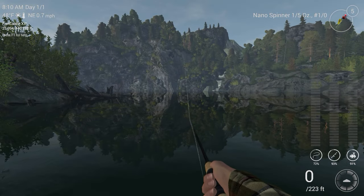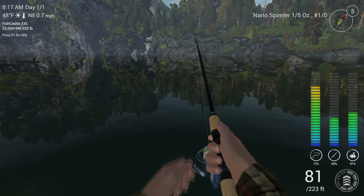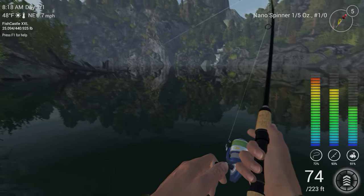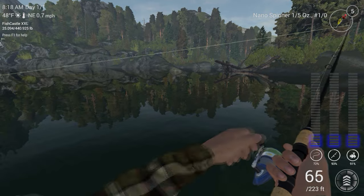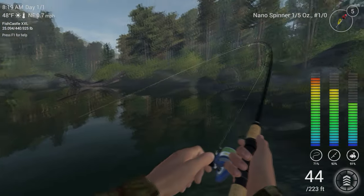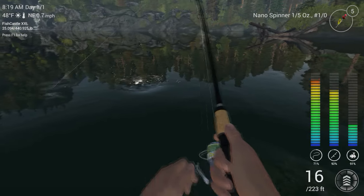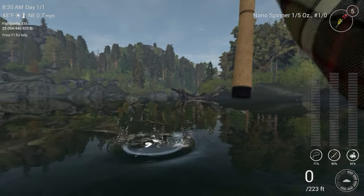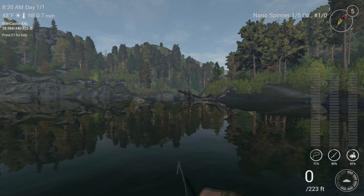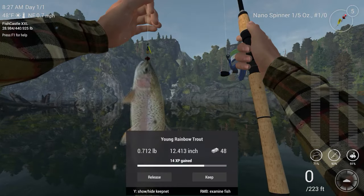Very interesting. There we go. There we go. Let's see what we got here, guys. Might be another brown trout. I'm not sure. Yep, another brown trout. Nice one. And there he is. Young rainbow trout.